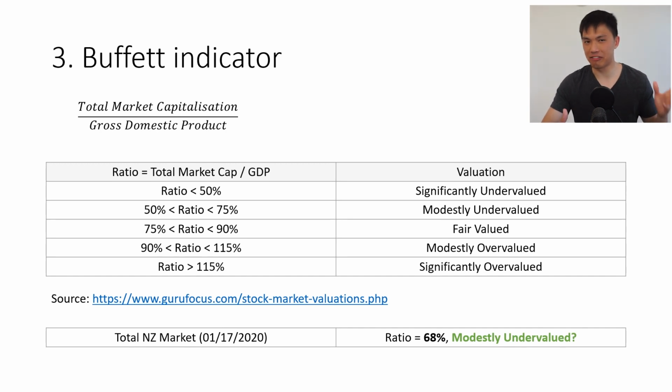Comparatively, in New Zealand, we have a much smaller market. We don't have a lot of companies listed on the stock exchange, so we can't necessarily use the same scale in terms of valuation. But what we can do is we'll take a look at what the US market, the S&P 500, is trading at, and then we'll compare it between the two.